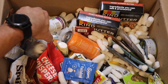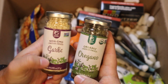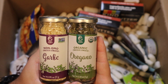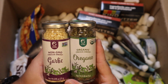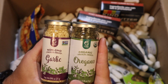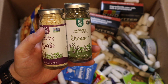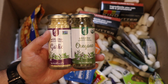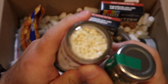I'm going to take both of these out because we've gotten these before. They're actually in the pantry. Well, this one isn't. So this brand, I have ginger in there, and I think another spice. It might not be oregano. I think it's basil. So technically they are different. We've got freeze-dried garlic, freeze-dried oregano. I actually have used the ginger in a few things we've done, and I think it's actually pretty good. But freeze-dried spices. And this is the same thing that they did with the ginger.